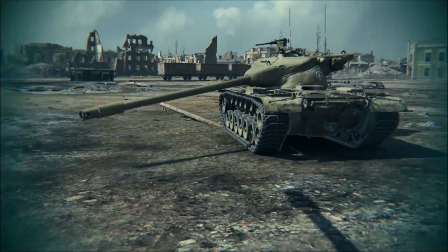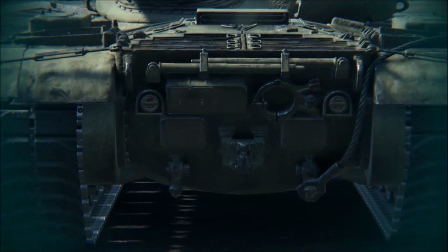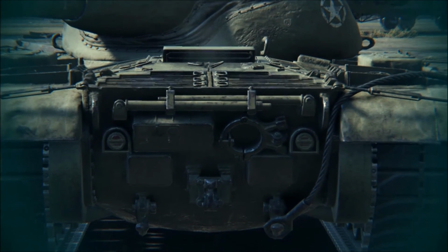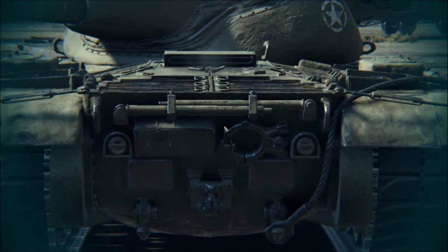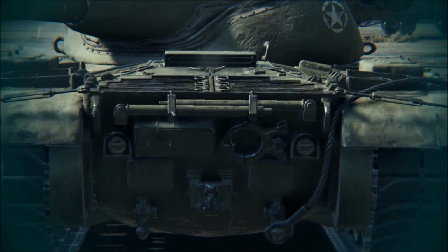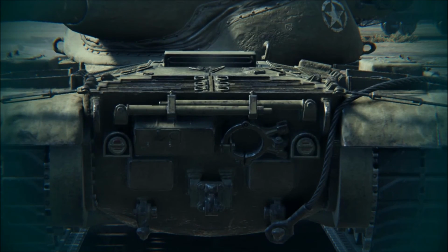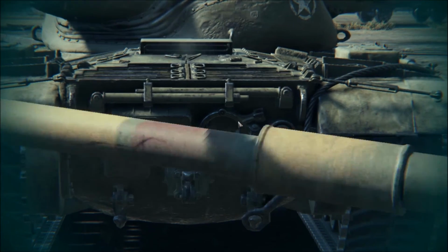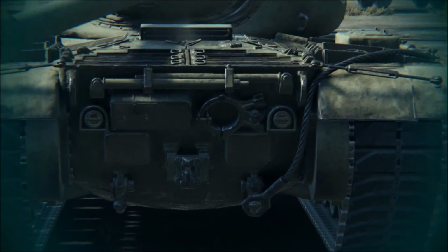Now, the rear end detail. As you can see, the track looks fantastic. Like, I wish this was a little bit more thicker of rubber, but I can't really complain. I don't know what that is. Maybe it's the travel lock for the gun. I'm guessing that's for the radio or telephone. That's the travel lock. Thanks for driving in front of me.